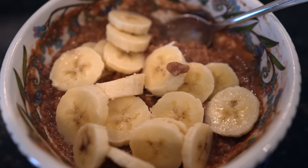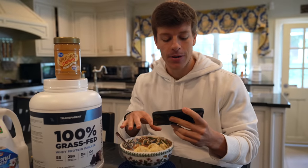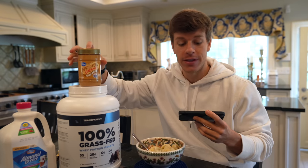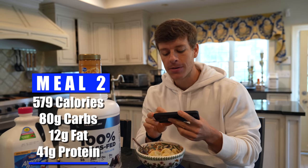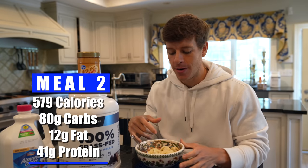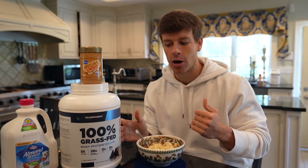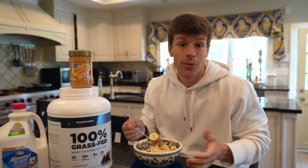I've been eating this for I don't even know how many weeks now, but a long time, and I still love it. This meal comes out to be also 15 grams of peanut butter. It used to be 20, even 30 down in Houston, but we're going 15 grams. It is 579 calories, 80 grams of carbs, 12 grams of fat, and 41 grams of protein. This is our pre-workout meal. This will be a staple in my diet, I think hopefully through the rest of prep, as long as my calories don't have to get any lower, I don't have to bring down my carbs anymore. And honestly, even after prep, I think I'm gonna eat this until the wheels fall off, essentially.